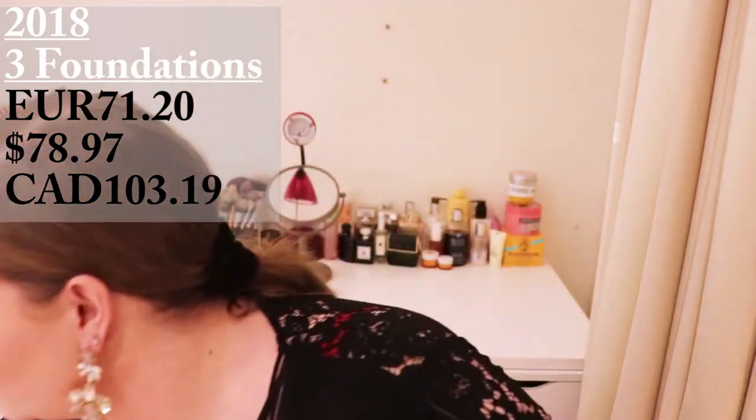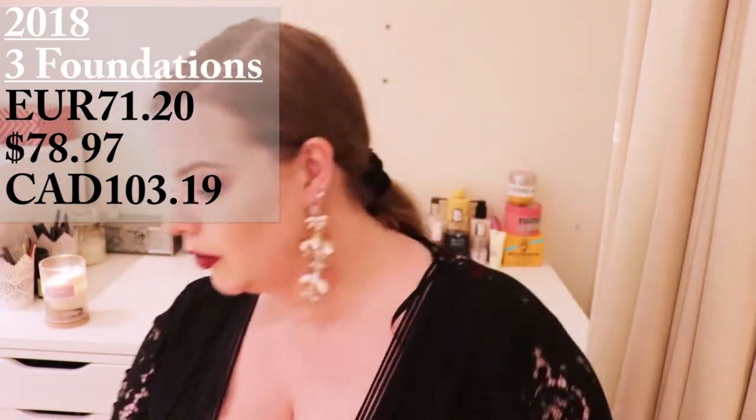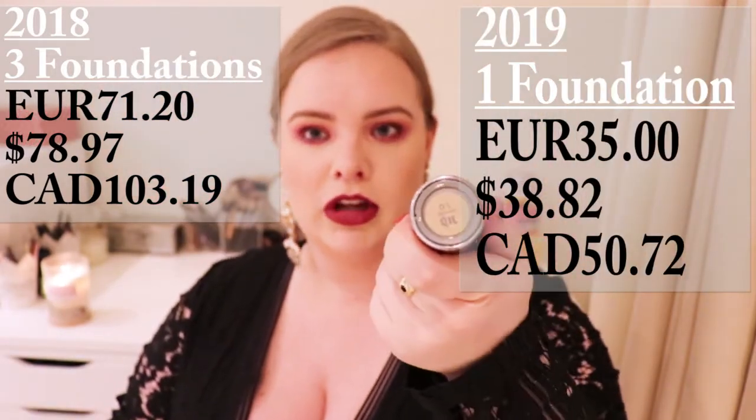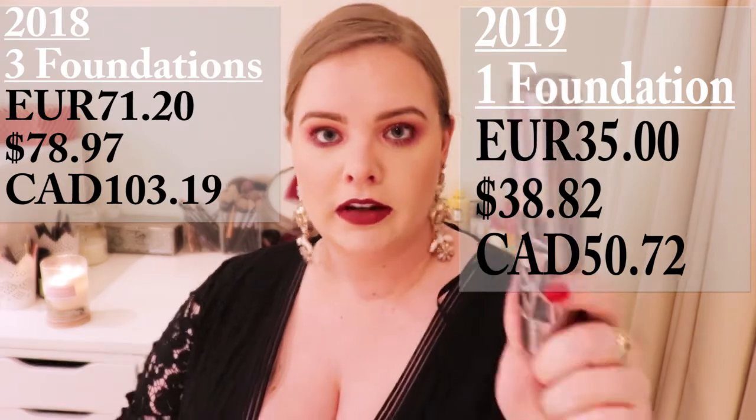Last year I used up 3 foundations and that was €71.20 worth, whereas this year I only used up the 1, which was €35, and it's the Urban Decay All Nighter in the shade 1. This is way too full coverage for where my tastes are at, and even if I liked full coverage, the application is too inconsistent. When it goes bad, you'd have to remove your makeup because it balls up on your face, separates as you're applying it.